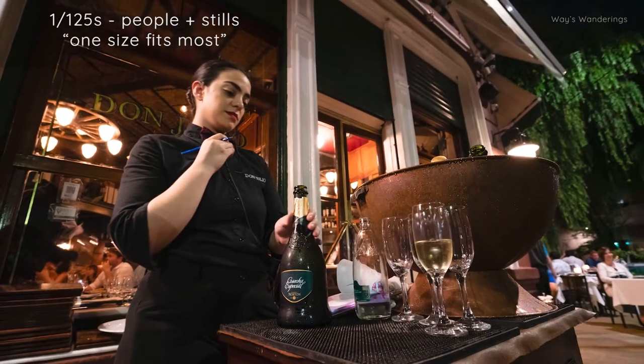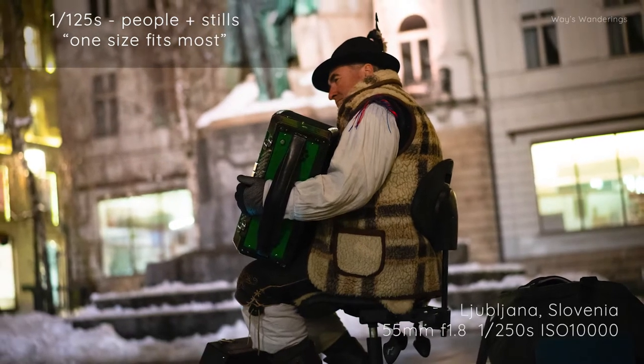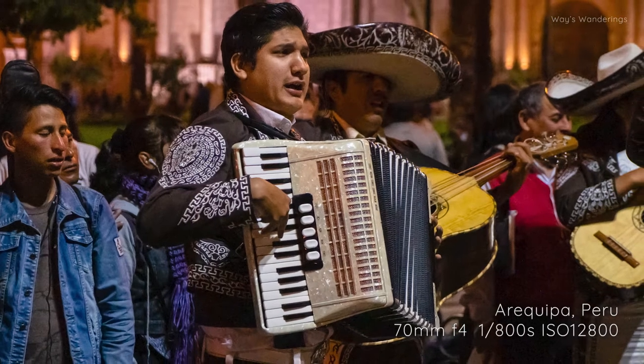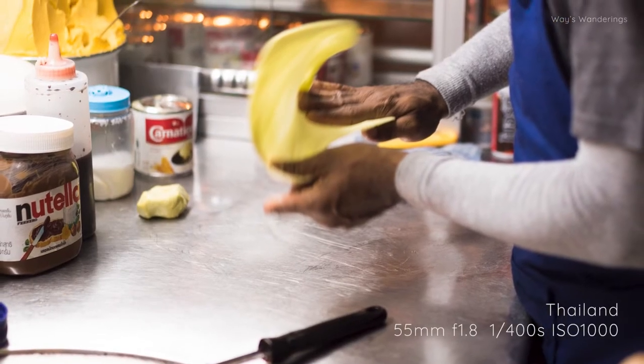1/125th of a second for shooting people, usually. Now that can go up even higher depending on how quick you expect your subjects to move. At night, people are generally moving a lot slower, but you may need a faster shutter speed if need be. And how fast you can go is really dependent on your gear.